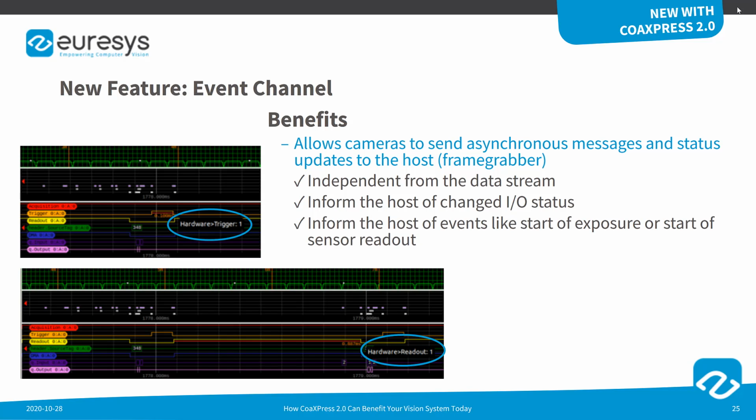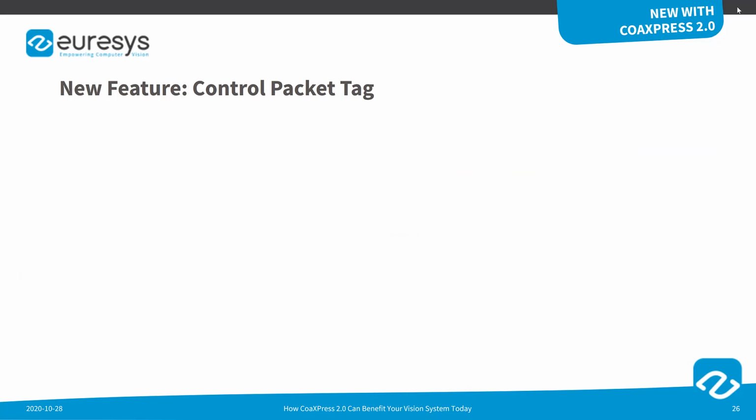This is working independently with the data stream. For example, while the camera is doing its image readout and transferring its data at high speed, it can also asynchronously inform the host, meaning the frame grabber, that it's ready to start acquiring the next frame. And those messages are received instantaneously.